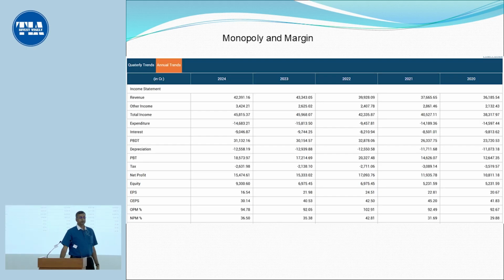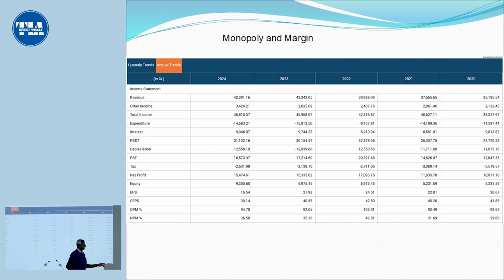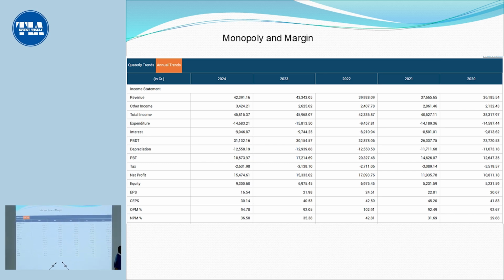Yes, this is one company which is in a monopoly. Just look at the operating profit margin. Just look at the net profit margin. Can you guess the company? It's a monopoly. No, not IRCTC. Not Coal India. It is a PSU actually, surprisingly. Power Grid Corporation, somebody told. Power Grid.